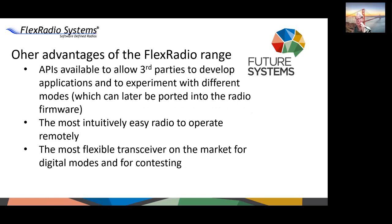It's got a whole bunch of really neat features, like putting spots up on your screen, and that can be color coded by N1MM or something like that to show you which spots are new multipliers and that sort of thing. So it's really quite neat.